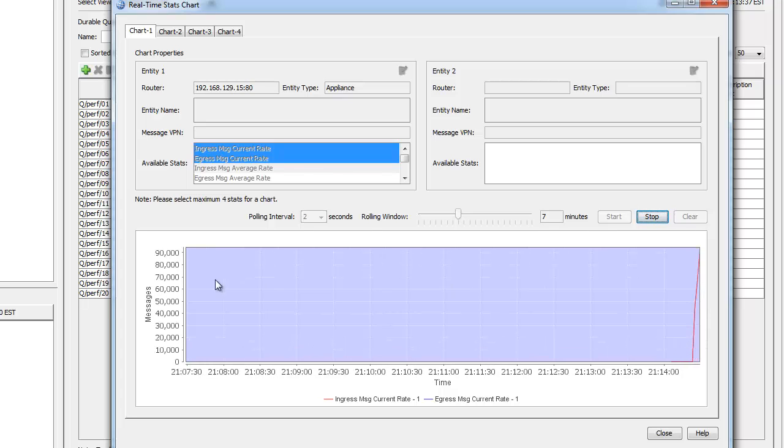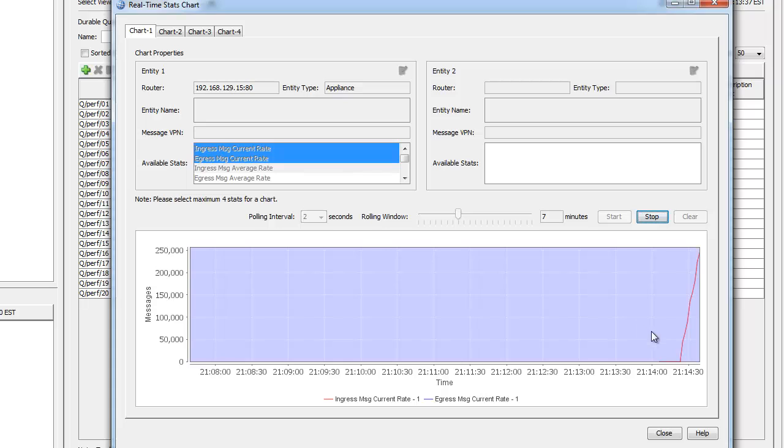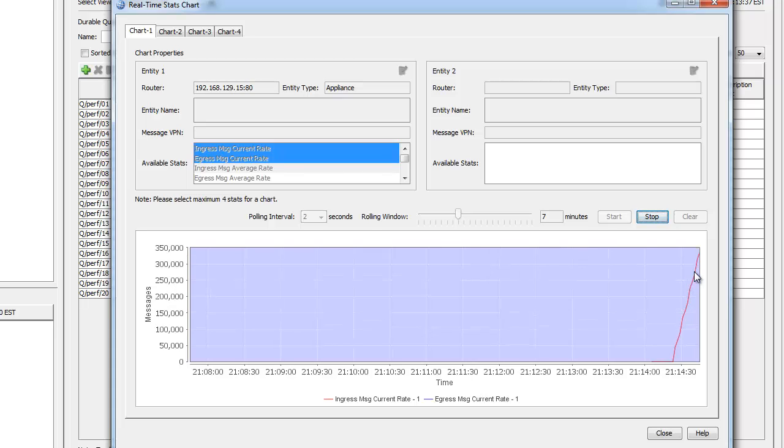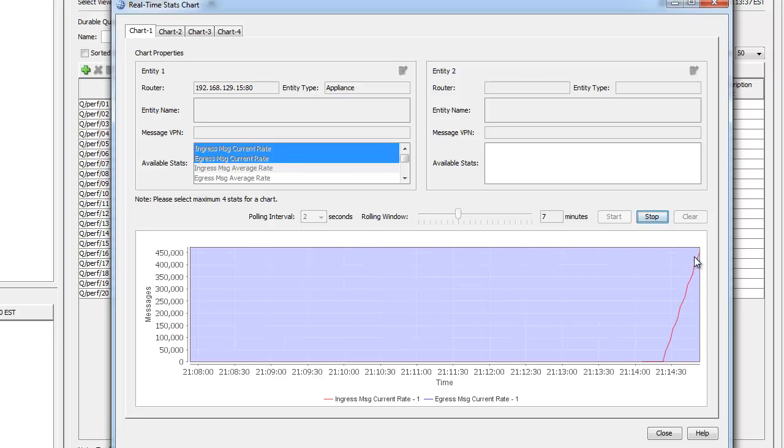As the publishers connect, you can see about 100,000 messages per second, growing to 150. And these are all fully persistent messages that are fully fail-safe, guaranteed delivery by the high availability pair of appliances. So now we're just crossing 300,000 messages per second, 350, 400, and finally 450,000 fully persistent messages per second ingress and egress.